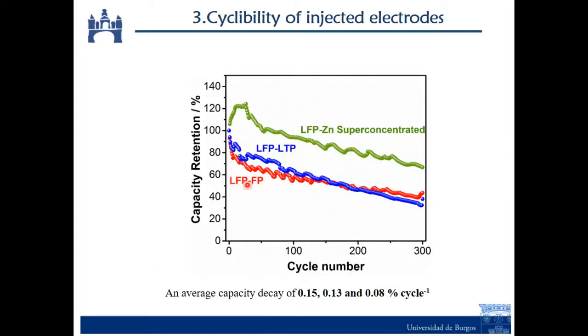Go back here. So basically, the red shows the intrinsic stability of our lithium iron phosphate semi-solid electrodes, and we get a value of 0.08 percent retention decay per cycle. Actually, when we look into the literature to compare, we saw that this value is above the state of the art for aqueous systems. So basically, the semi-solid or the injectable electrode is stable. The degradation is as good as in any conventional electrode.